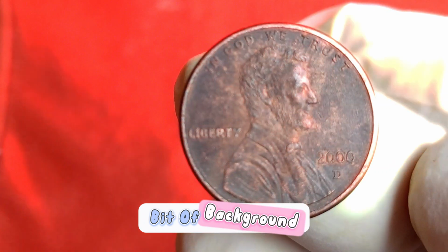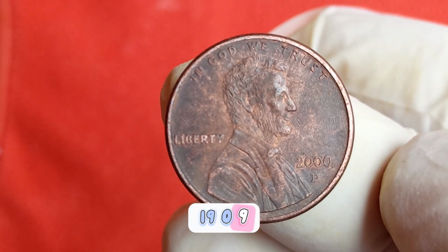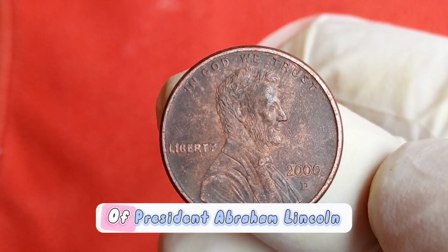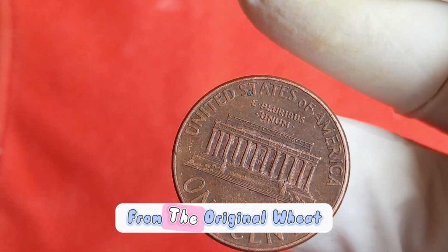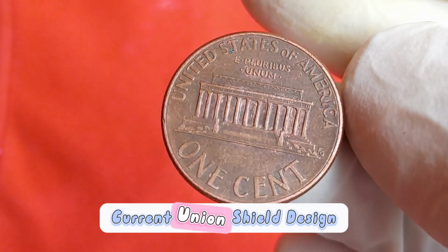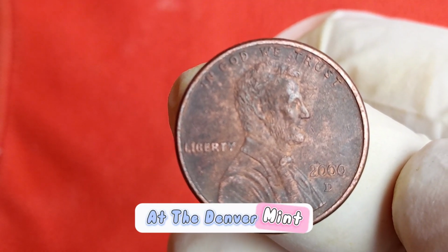Let's start with a bit of background. The Lincoln cent, also known as the Lincoln penny, has been around since 1909. It was introduced to commemorate the 100th birthday of President Abraham Lincoln. Over the years, the design has seen several changes, from the original wheat ears reverse to the Lincoln Memorial, and then to the current Union Shield design introduced in 2010. But the coin we're focusing on today is the 2000 Lincoln Memorial penny, minted at the Denver Mint.